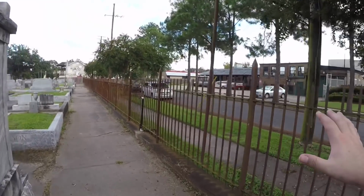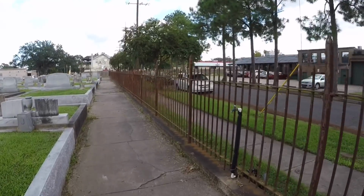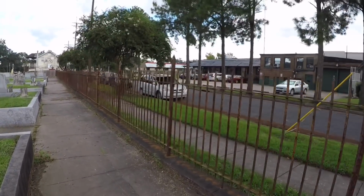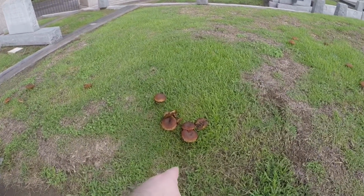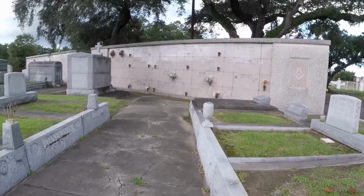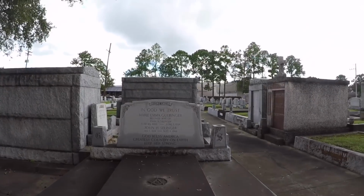I kind of like the rusted fence motif that the cemetery has. Unintentional, of course, but it's fitting. Not a big mushroom fan, unless they're cooked. Now this is something I've never seen before.